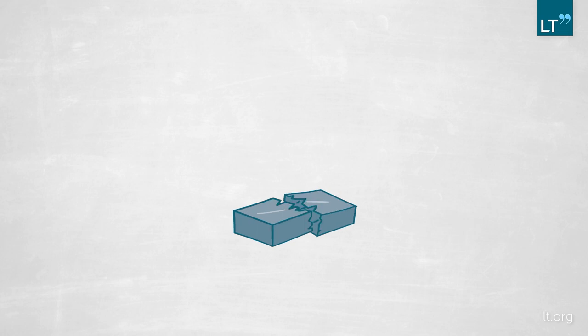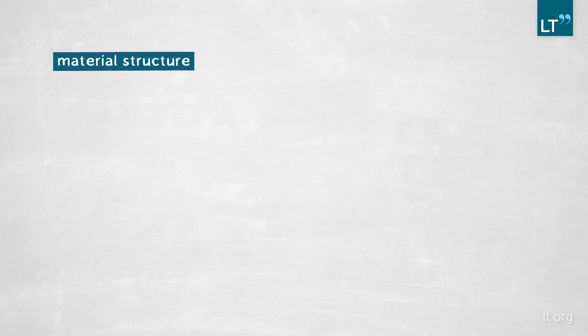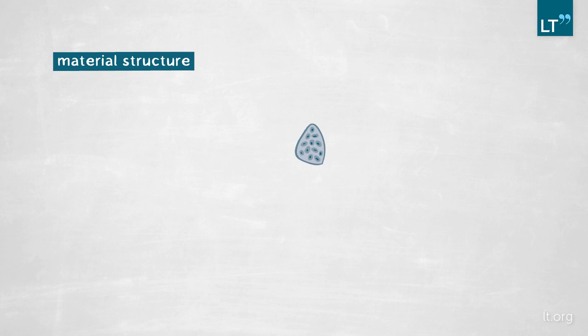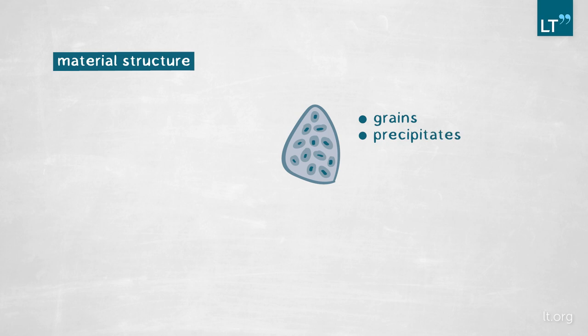structure. If we think about the material structure like a pomegranate, a fruit, we can see that the outer shell is shiny and smooth. However, if we open it, inside we will find pockets that contain small grains, and the grains will also have small hard seeds. In the case of metals or alloys, the structure is quite similar. So if we look closer and closer, we will find grains, precipitates, interfaces, and a lot more.